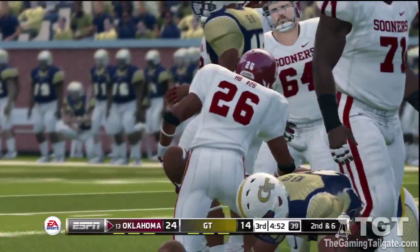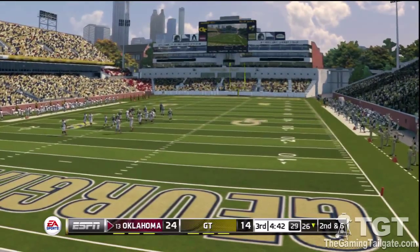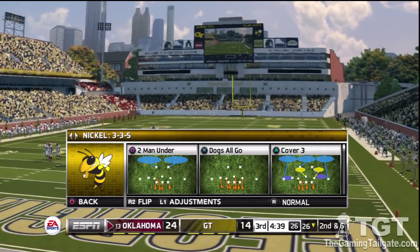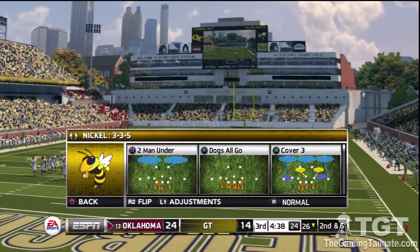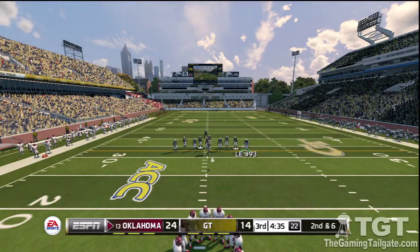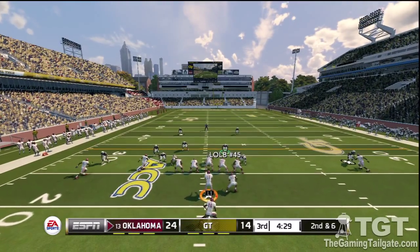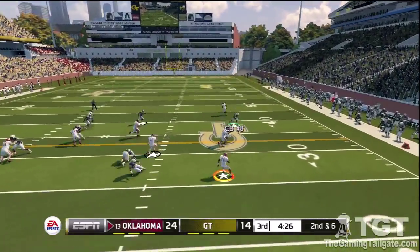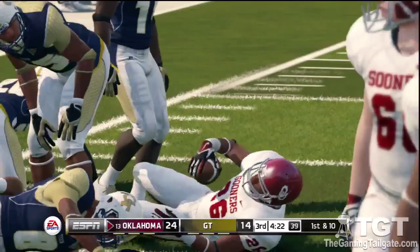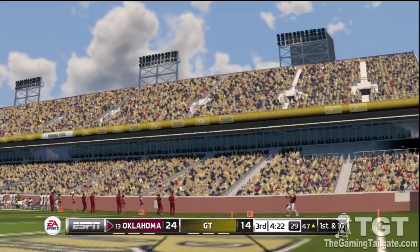Nice run there. That makes it second and six. Second and six coming up here, ball on the 26-yard line. Now he pitches it, and they finally bring him down at the 47-yard line. That's good for a gain of 27 yards. That makes it first and 10.